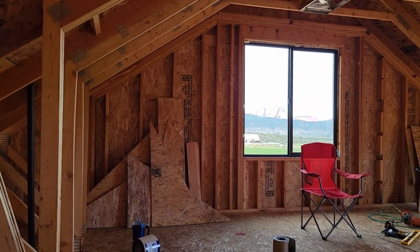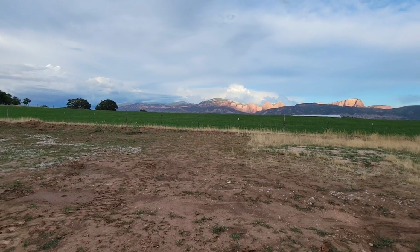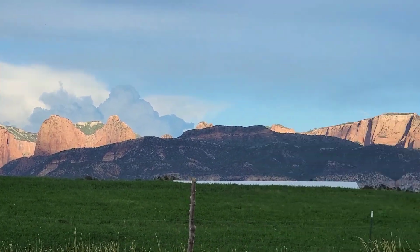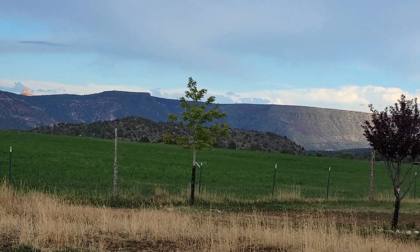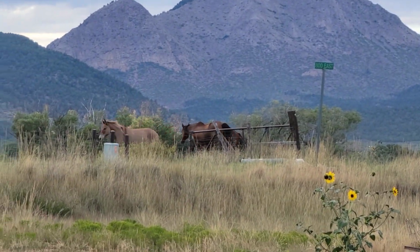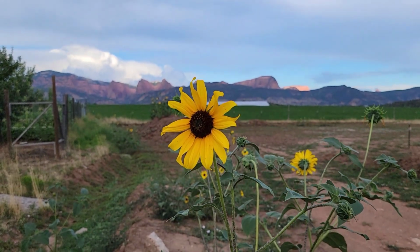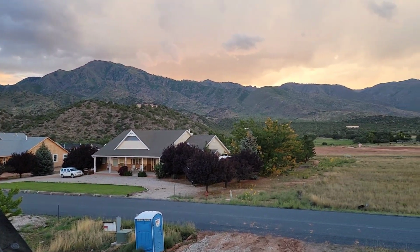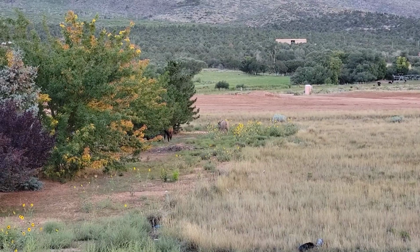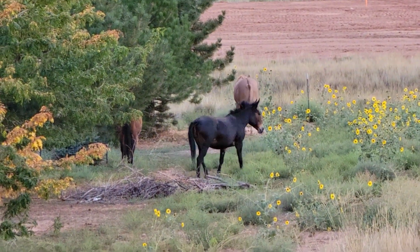So, update for what we've got done so far. We installed that window over there. Look at that. Cold fingers there. We got a little bit of tiny rain pass through. It wasn't bad at all. Awesome. Freaking love it out here. Beautiful view all around us. Check that out. Oh, there's a mule.